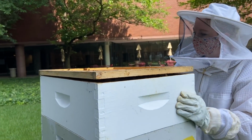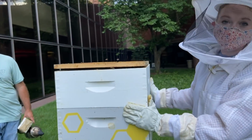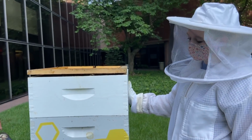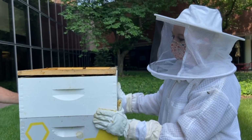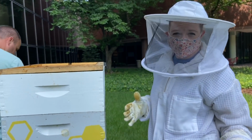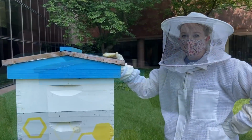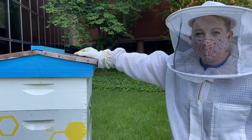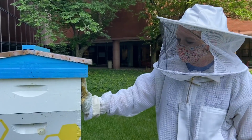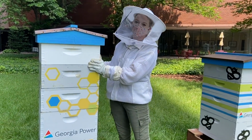We are doing our final inspection this week, and then next week we'll be pulling supers off these hives so that we can go ahead and get ready for harvesting. These bees will also then go into a summer dearth, which means there's really nothing much blooming. Clover is still blooming, but overall it's about the end of the season for honey harvesting. So we just inspected these hives at Georgia Power. Next week will be all about pulling these supers off the hive because we're ready to harvest, and we don't want the bees to eat all of this sweet goodness that they've left over for us.